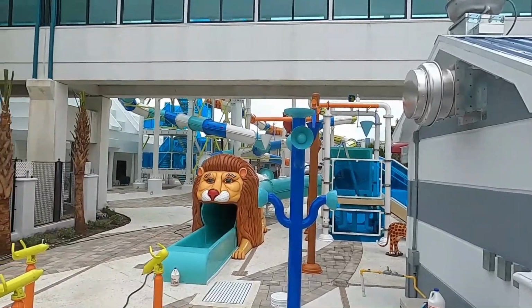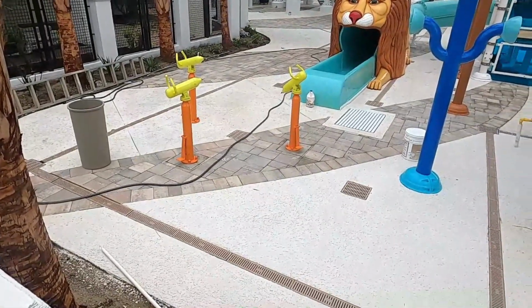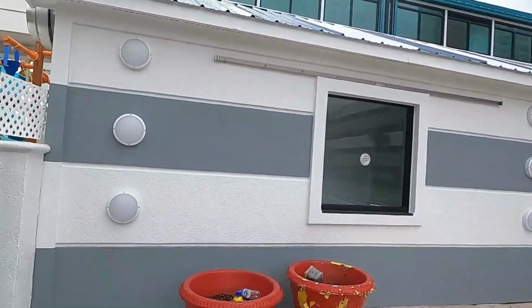You got your little squirt guns right here. Let's see if I can get in on them. So you can shoot people when they're coming out the slide, I'm assuming.